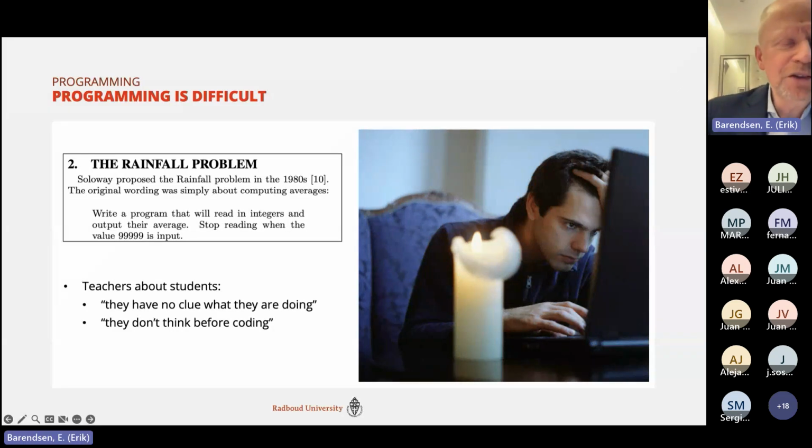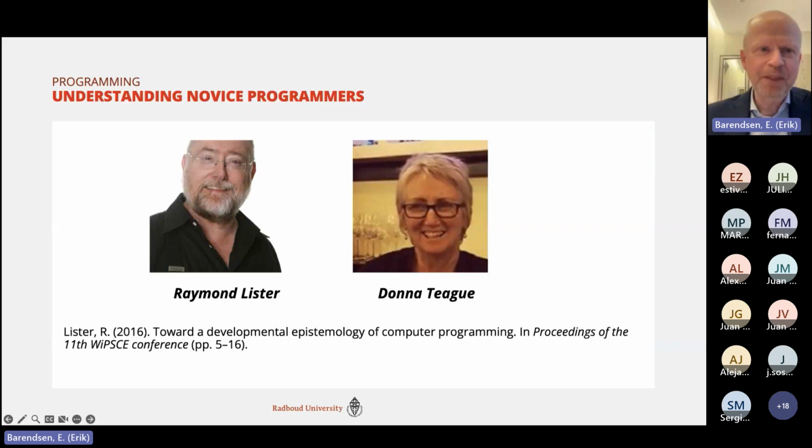So recent research, there has been a lot of research on what happens in the minds of students. And we know a bit more now. We know a lot more about how students develop these programming skills. And I want to share something with you about this recent development. And this is work by two Australian researchers, Raymond Lister and Donna Teague, who studied what exactly is required of beginning programmers and why they struggle with writing correct programs.